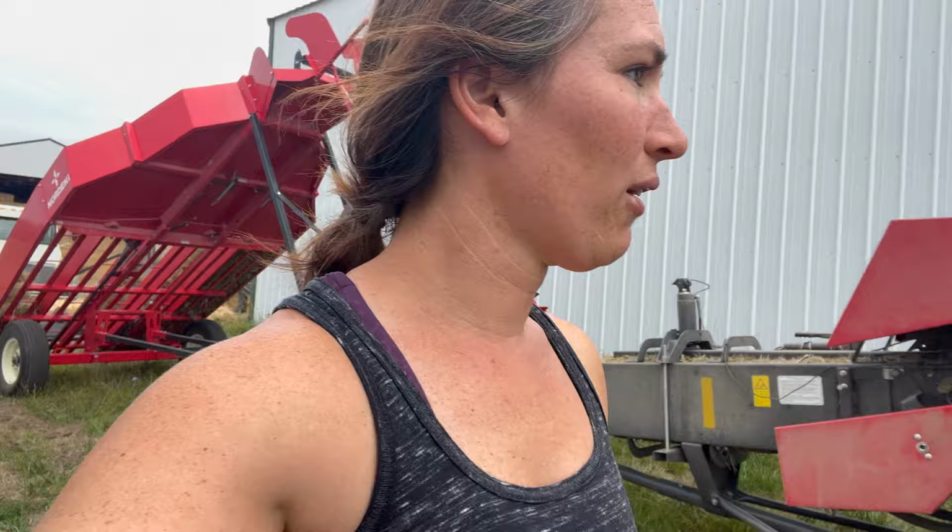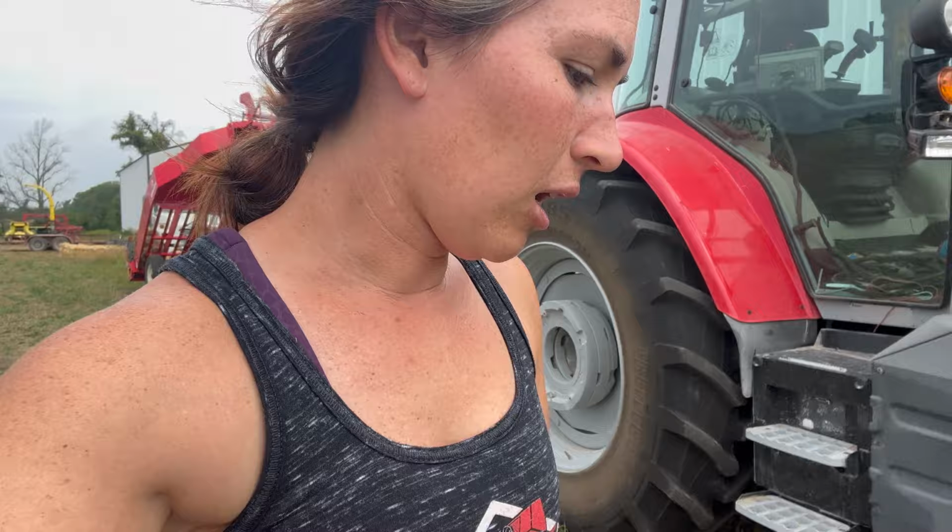But let's go jump in the Massey Ferguson 5S. It's 145 horsepower. I thought about doing, it's windy. Let me get in the tractor and we'll talk. Come on, baby.